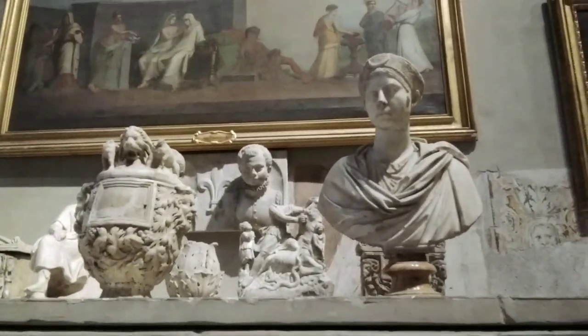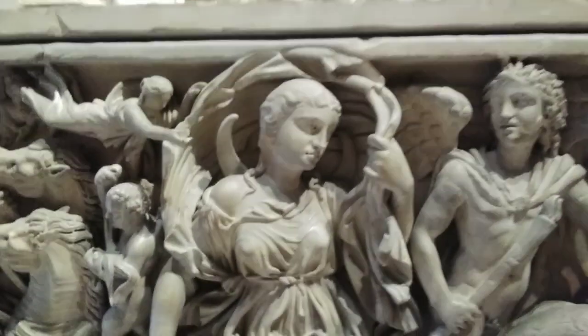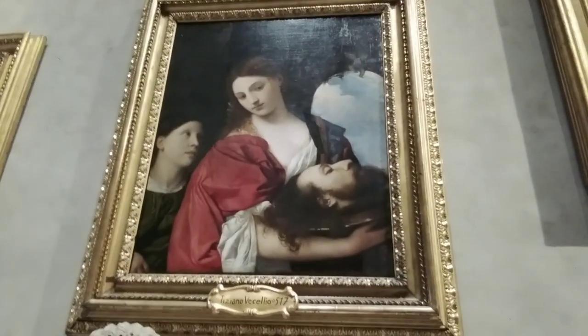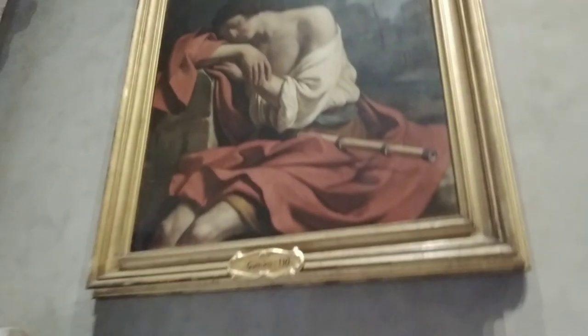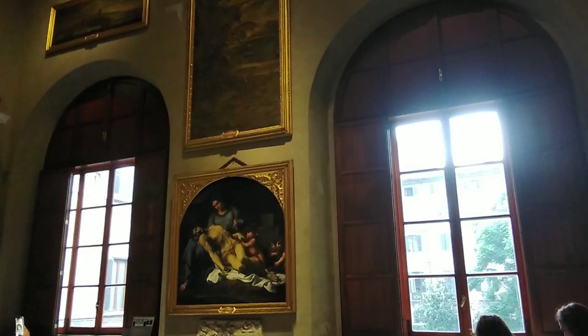Nicholas Poussin, Lorenzo Lotto portrait, sarcophagus. This is a Titian, Salome with the head. Guercino. I mean, it's unbelievable. It just goes on and on in this one room.